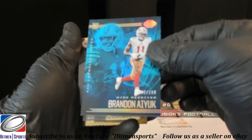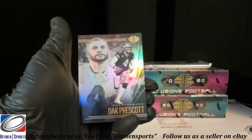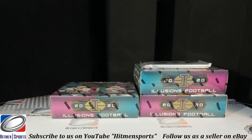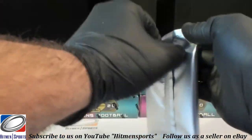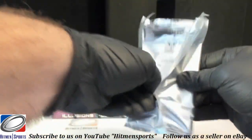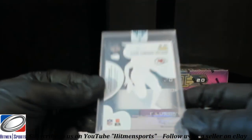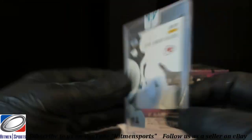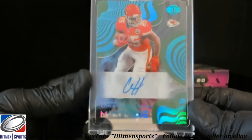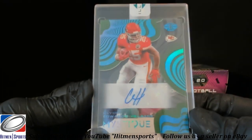At 199, Ike. Pat Mahomes, not numbered. Of course, right now. And this card coming up. Wow. Nice low number. We got Clyde Edwards-Helaire, 6 out of 10. There you go. Yeah, it's pretty nice. 6 out of 10. Very nice.